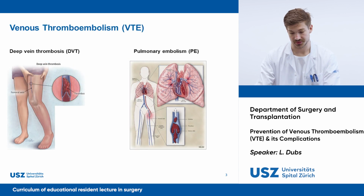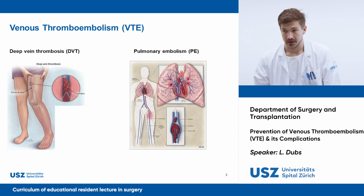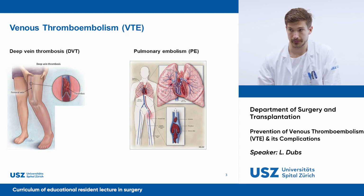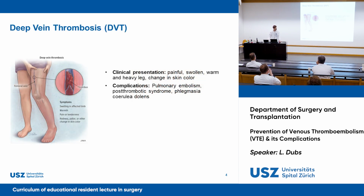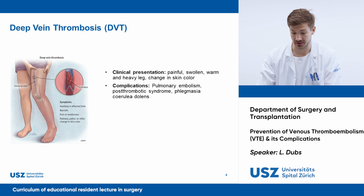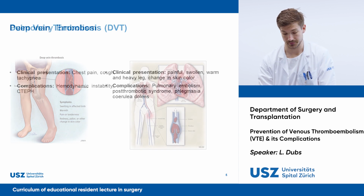The two most common forms of venous thromboembolism are deep vein thrombosis and pulmonary embolism. Can one of the residents name me the typical symptoms of deep vein thrombosis? So usually you have pain and you have swelling. Often it's in the leg, and a feeling of heaviness and also warmth. Correct. DVT mostly manifests as a swollen, painful, warm and heavy leg. And common complications are pulmonary embolism, post-thrombotic syndrome, and rarely the maximal version of it with phlegmasia cerulea dolens.